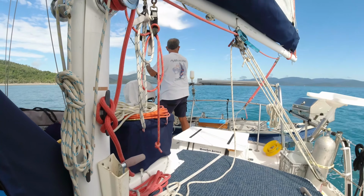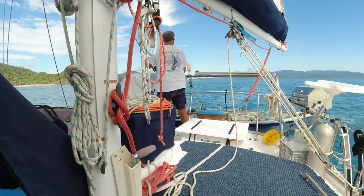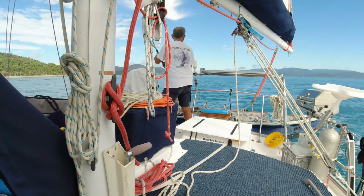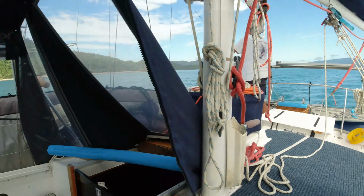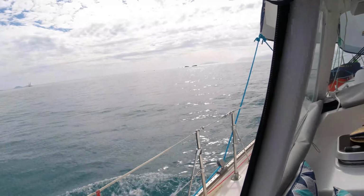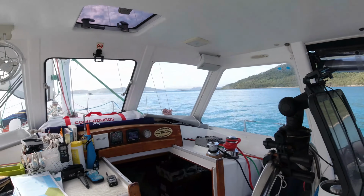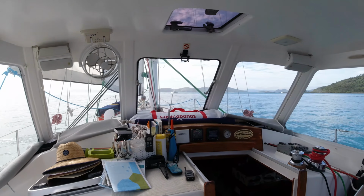Heading past Pioneer Rocks and the main point of the mainland, and looks like we have fish on. I'm not going out there because I actually have to deal with going through the rocks that you see over there, the mainland you see there, one catamaran coming towards us and one that we have to pass.